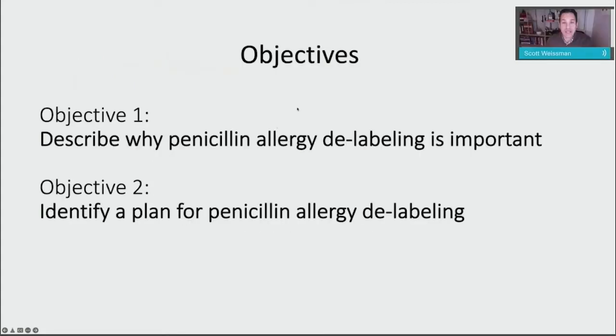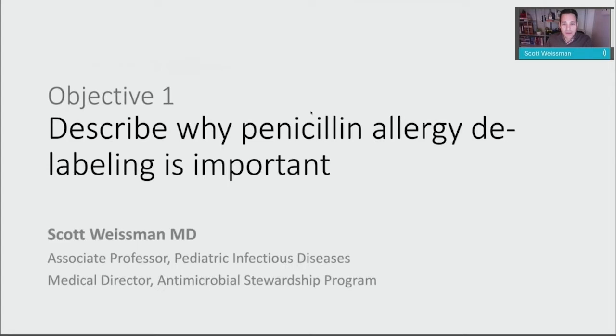There are two objectives for today's talk, and each of us will be taking one. The first objective is that by the end you are able to describe why penicillin allergy delabeling is important. And objective two, to identify a plan for penicillin allergy delabeling. So, objective one, why is penicillin allergy delabeling important?